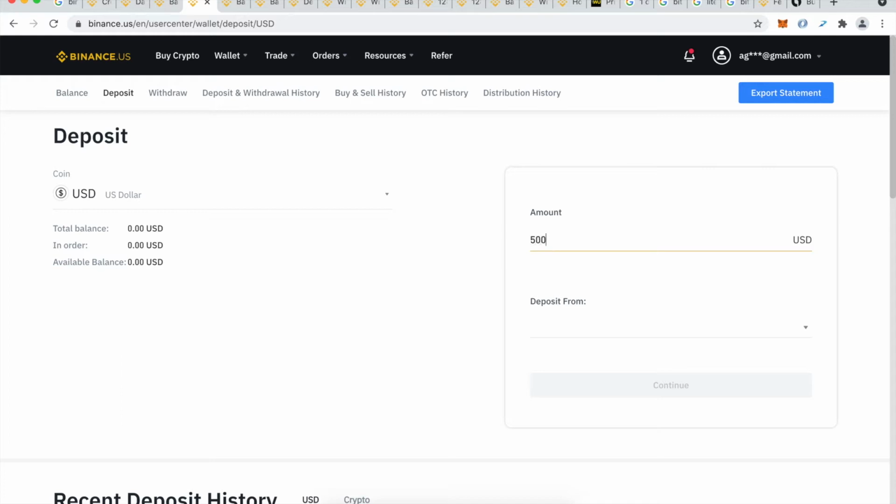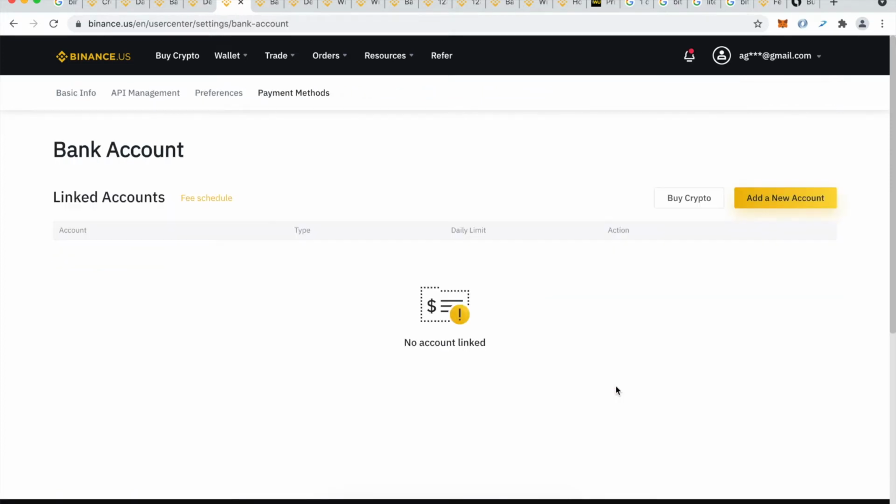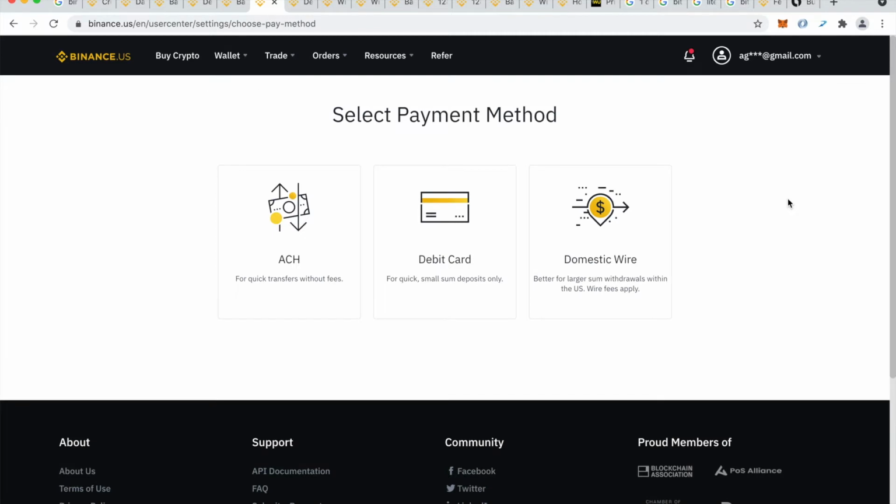So I'll enter $500. And then here where it says deposit from, there's an arrow pointing down. Click on it and go ahead and click on add payment method. And that'll bring you to this screen here. As you can see, I don't have any linked accounts at the moment. So go ahead and click on this yellow button that says add a new account. And that'll bring you to this page.